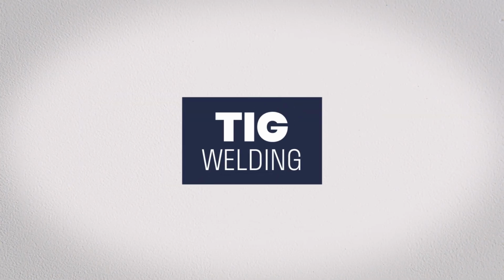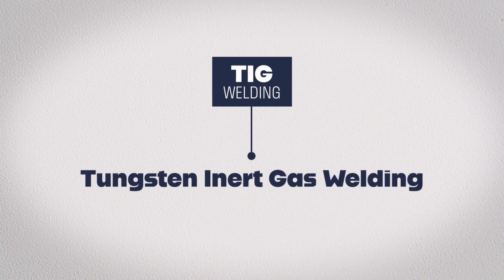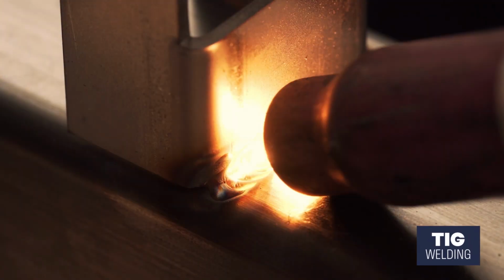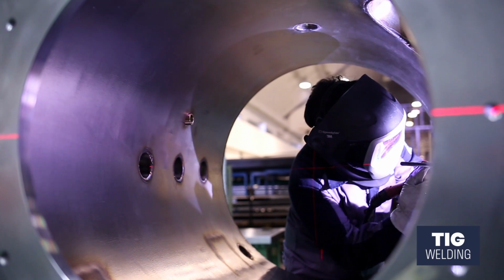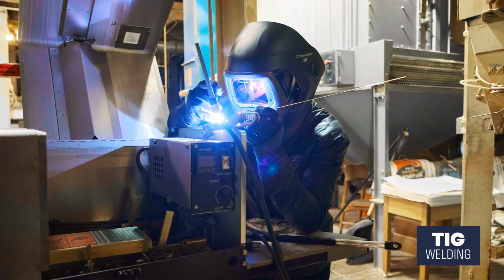Last but definitely not least is TIG welding, which stands for tungsten inert gas welding. TIG welding uses a special machine that creates a spark between a sharp metal pencil and the metals you want to join. It's like drawing with a special pencil that can melt metal and make it stick together perfectly.